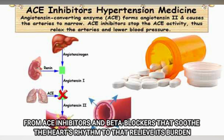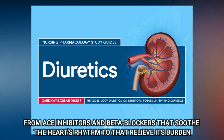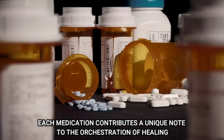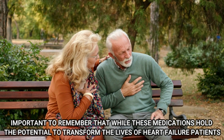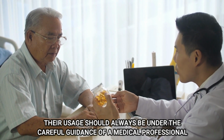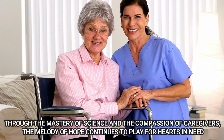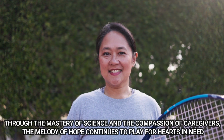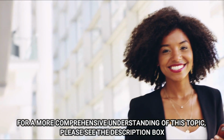From ACE inhibitors and beta blockers that soothe the heart's rhythm to diuretics that relieve its burden, each medication contributes a unique note to the orchestration of healing. It is important to remember that while these medications hold the potential to transform the lives of heart failure patients, their usage should always be under the careful guidance of a medical professional. Through the mastery of science and the compassion of caregivers, the melody of hope continues to play for hearts in need.